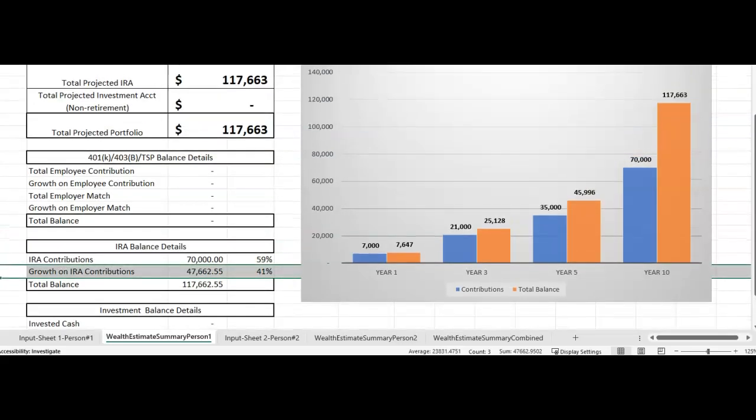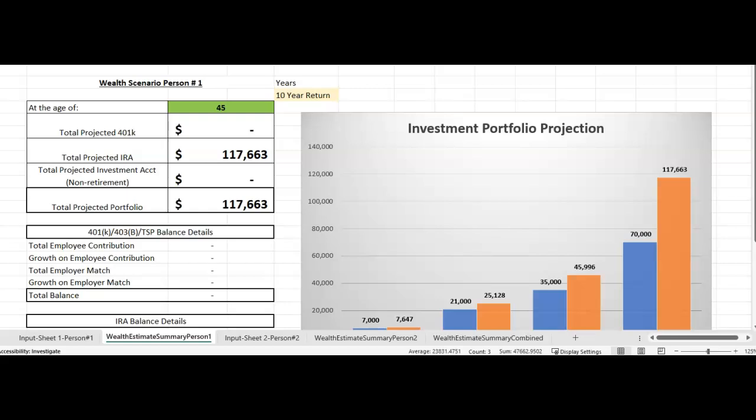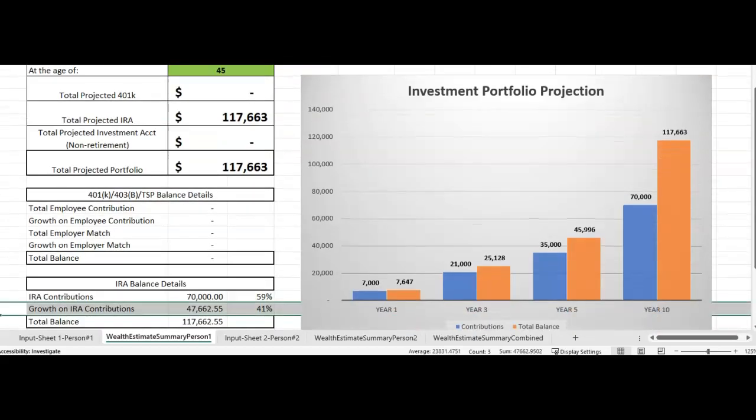So again, investing consistently in all 4 funds would have led you to have a new balance of $117,000, and then again, 41% or 47,000 would have been straight growth. Very interesting. Nice job again, Vanguard team, breaking that 100,000. Awesome, awesome, awesome. Hope you enjoyed the ETF review. More reviews to come soon.